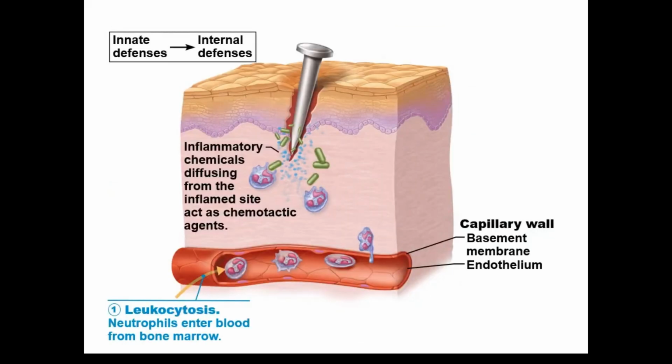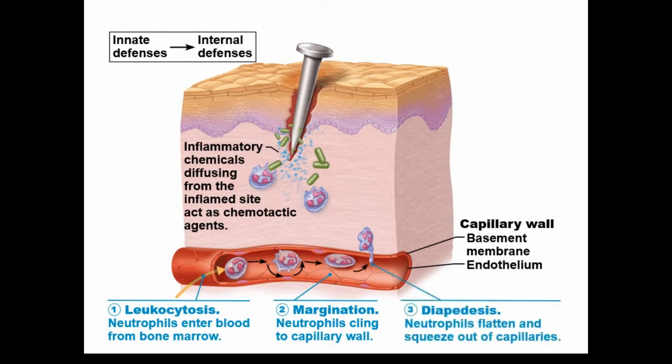Okay, this is showing the innate defenses. You had the external, which was the skin, and you got a little nail in it, so now the internal defenses. Inflammatory chemicals are going to cause leukocytosis. Now, you see these neutrophils are starting to marginate. They're coming to the edge of the capillaries, and then undergo diapedesis. They squeeze and flatten out and ooze themselves out into the tissue.